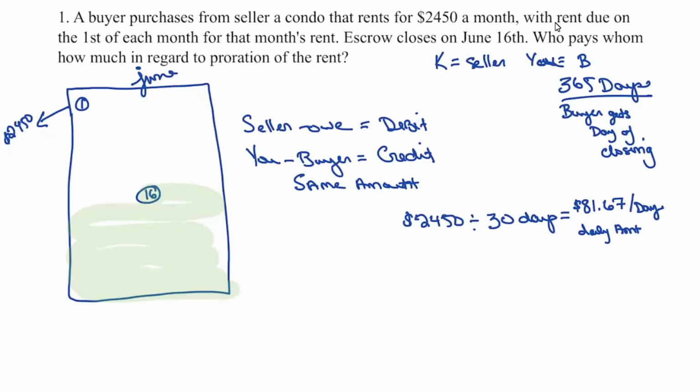So now what we know is that the owner, me, would get 15 days and then you would get 15 days. Because if we count, you get the 16, 17, 18, 19, 20, 21, 22, 23, 24, 25, 26, 27, 29, 30. I always tell people use your fingers just to make sure, but that's 15 days.